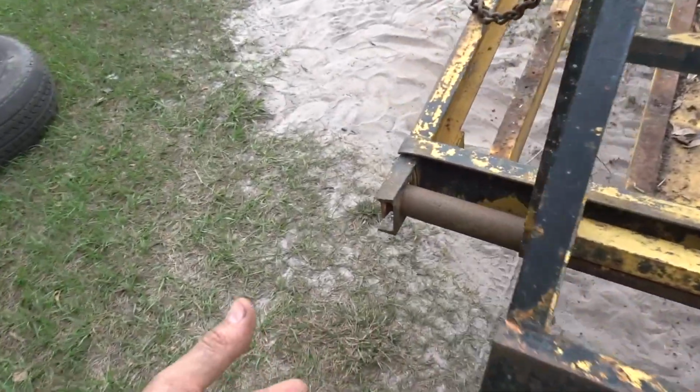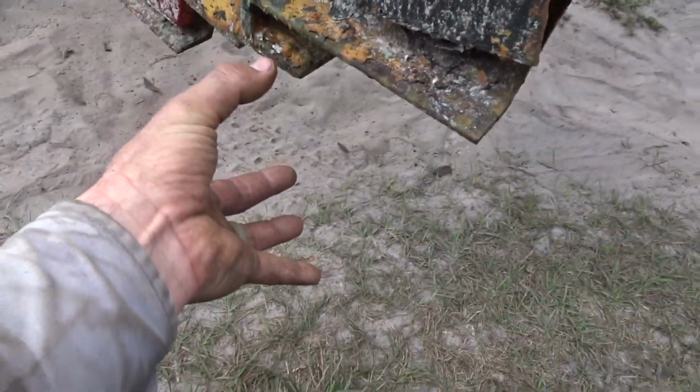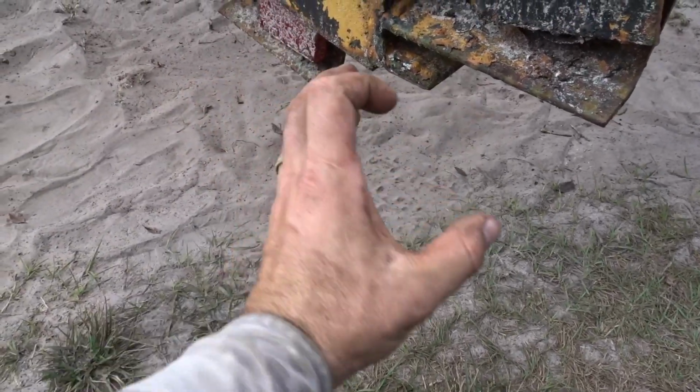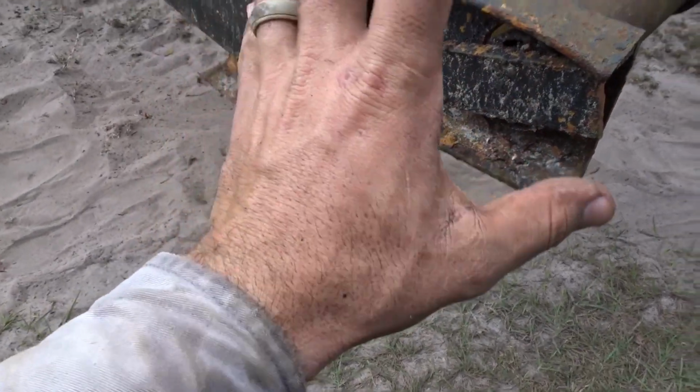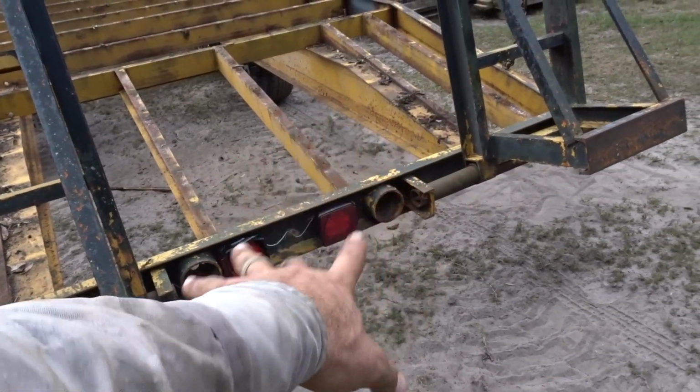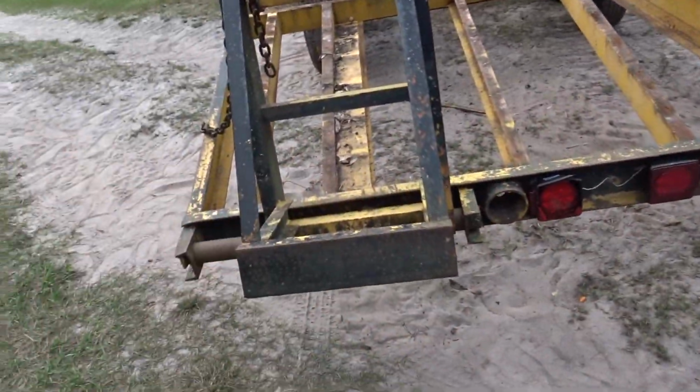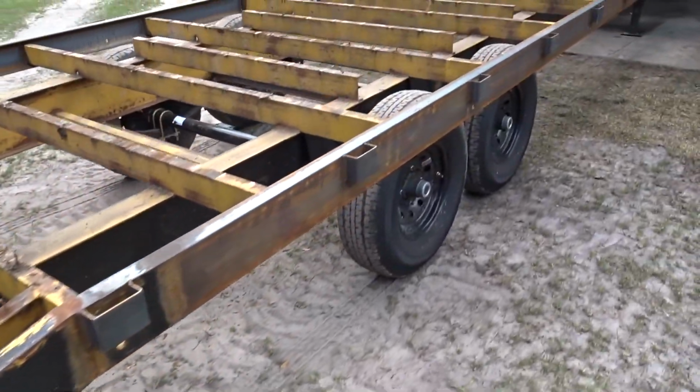But I want to make a light bar to go underneath the trailer out of 2x3 and then make some gussets here so that way I can run oval lights, because there's nowhere to put them really. I'm going to wind up putting the tag there and stuff like that. So anyhow, that's going to do it.